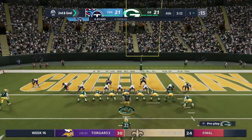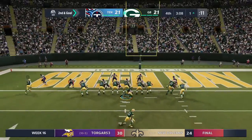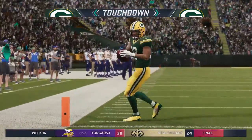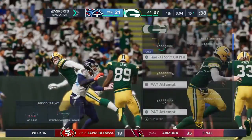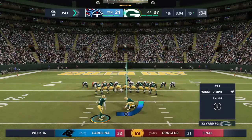Really good pickup on 1st down, hitting the tight end there. Now it brings up a 2nd and manageable. Just found a hole in that zone. And he'll take this into the end zone for a Green Bay touchdown. Erin Jones, his 26th touchdown, drawing even with Marshall Faulk for the 4th most in a single season.